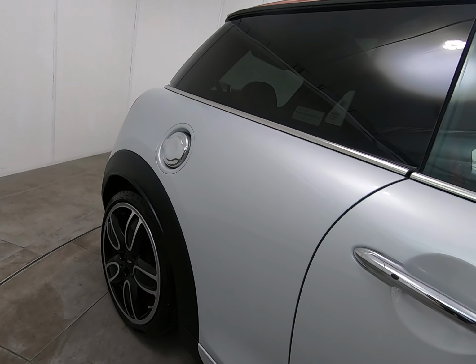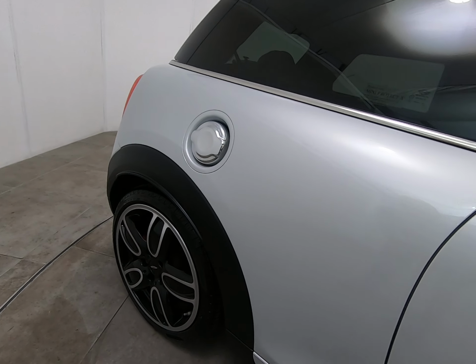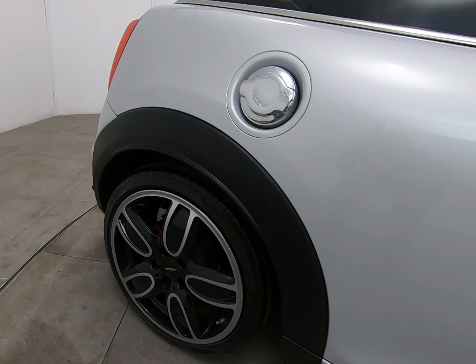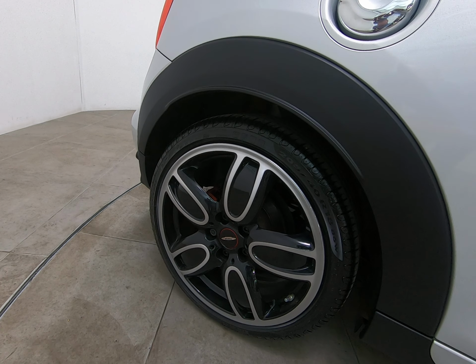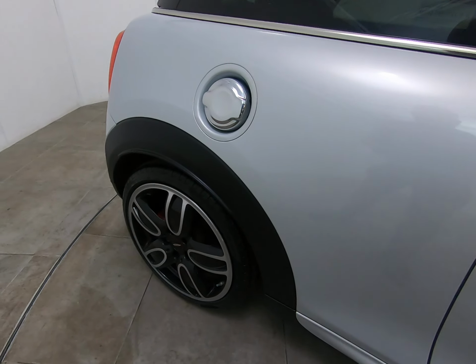Onto this rear panel, in identical condition to the door. Once again, struggling to see anything detrimental to point out at all. Plastic arch, free from any scuffs again. That alloy wheel, exactly the same as the driver's front. Really, I'm struggling to see a single mark at all.